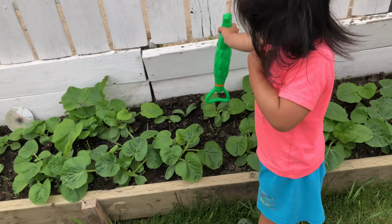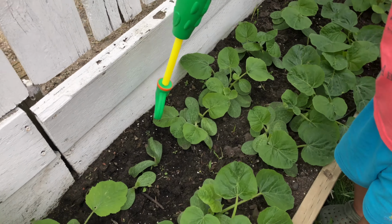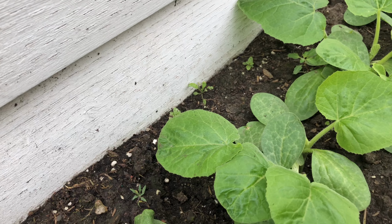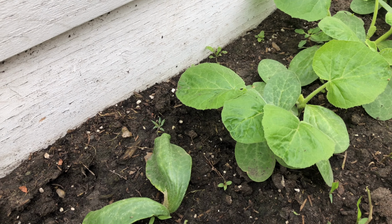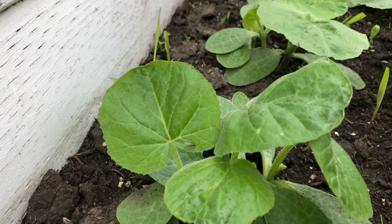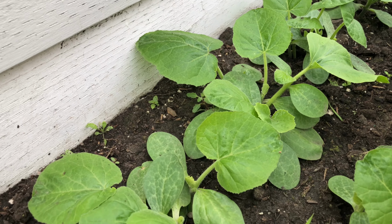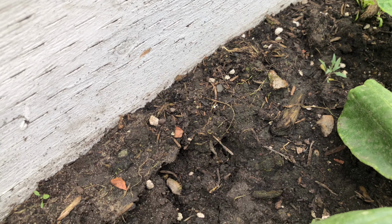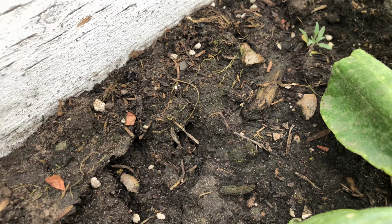Can you see the bugs? Where are they? There. Is it the bug? It's a mosquito. Mosquito, you're not invited. But we have mosquito there. Oh no, it's a tiny fly. And there's the busy ants. There, can you see it?